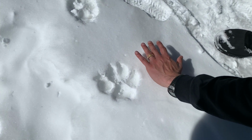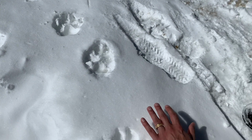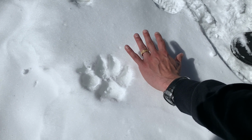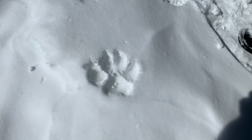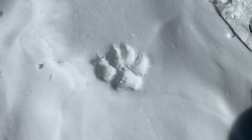Another potential. Pretty, pretty dang big. Yeah, look at that. That thing's huge. You think it is like a mountain lion? Definitely looks like it has claws. Yeah. Would it be a bear? Maybe.